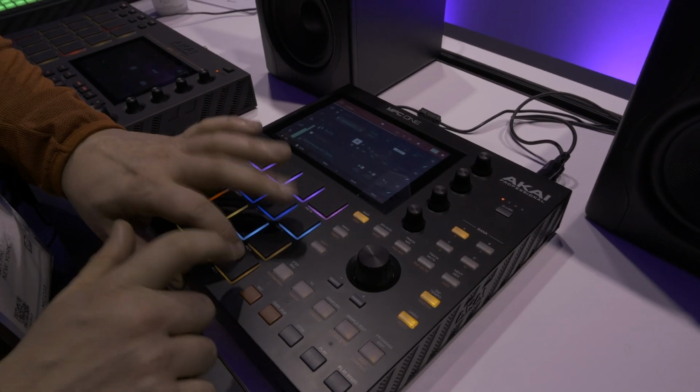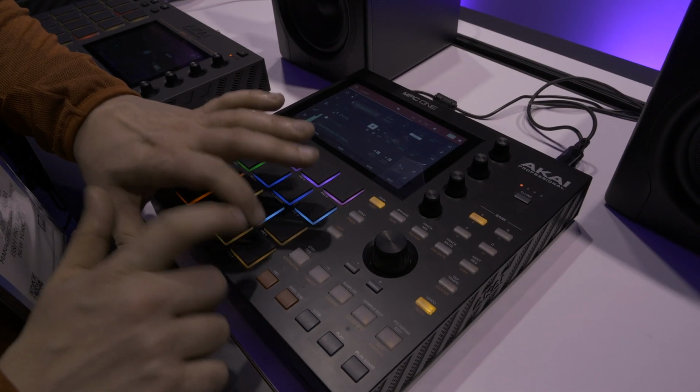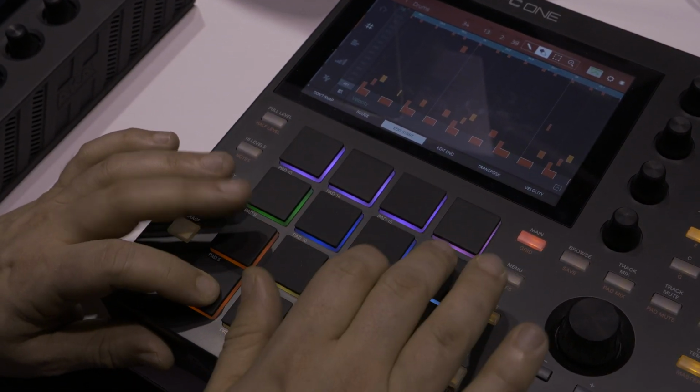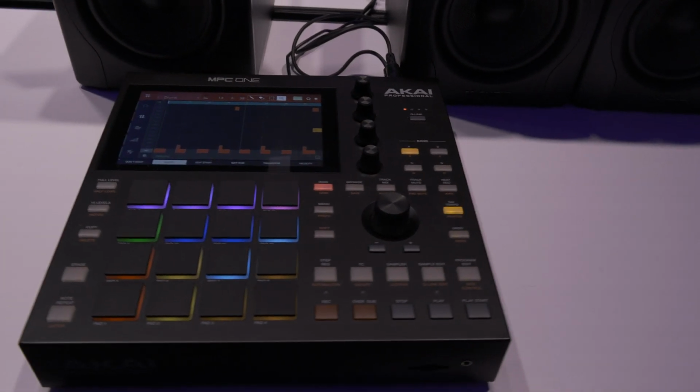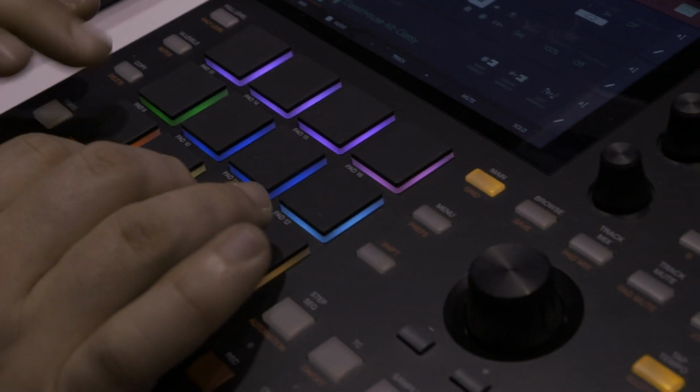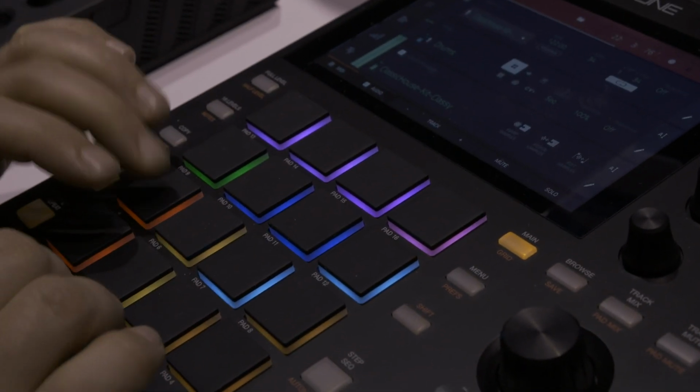and other hardware. Of course, you can use the One as a standalone machine, with your computer via USB and the MPC 2.0 software, or as a VST plugin within your DAW. The One ships with a new drum sample and loop library, as well as other plugins and processors to get your production sounding as good as possible.